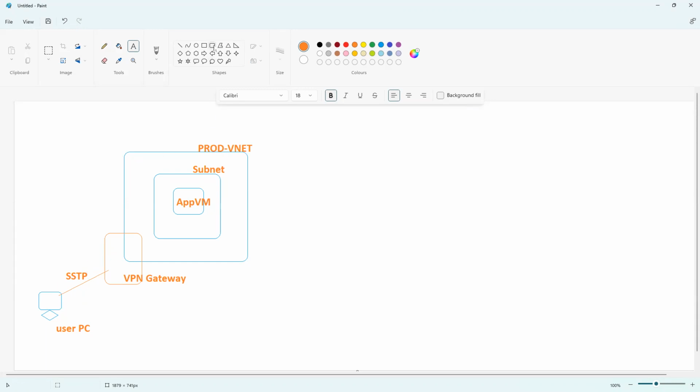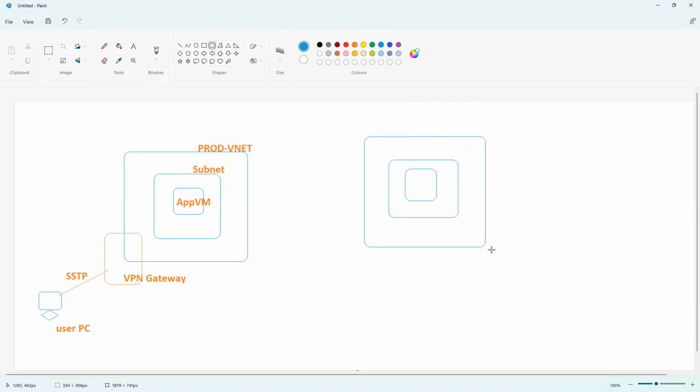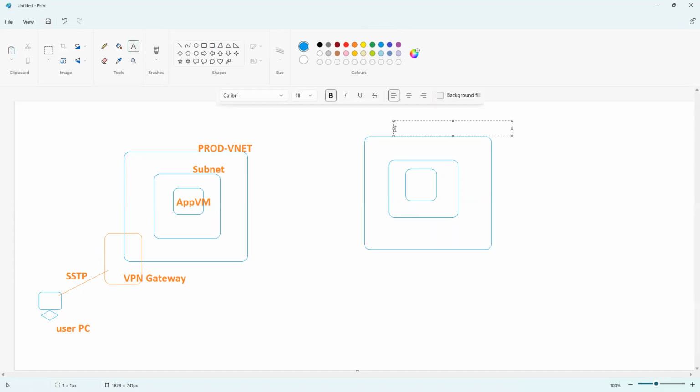So what we will try to understand now is, if you have another virtual machine in a different virtual network and different subnet, how do you connect these two virtual machines? Let's say this is again a prod VNet. Probably, let's say this is a dev VNet example, and you have one database server, or let's say this is going to be a DB subnet, and this is going to be a DB server.